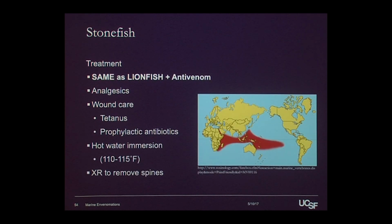So the treatment for stonefish. It's pretty much the same as a lionfish, but because this is one of those things that can kill you, there is an antivenom for it. In addition, we do the same things: analgesics, so take care of the person's pain, wound care, so update the tetanus shot, prophylactic antibiotics.